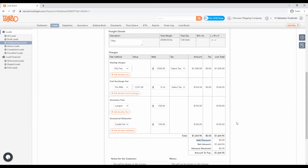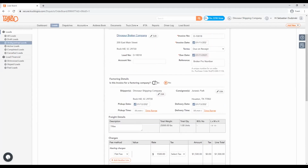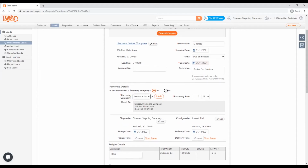Okay. Other things that you can do for this load, say you're not working with a broker who does a quick hold scenario and you are working with a factoring company. You can set this invoice up for factoring very, very easily. All you need to do is switch this toggle in the middle of the invoice from no to yes. Select your factoring company from the list. We do give you a couple of preloaded defaults, including Fleet One and TCI. I've added a couple of my own, including the Dinosaur Factoring Company, which I'm going to select here. And you can see their default factoring rate of 3% automatically pulls in. That's it. You don't need to take any additional steps. You don't need to do any additional work. When you go to email out this invoice, it'll automatically get routed to the factoring company instead of your broker.